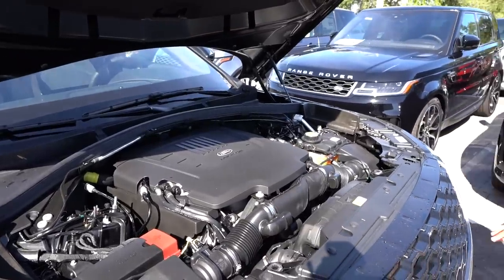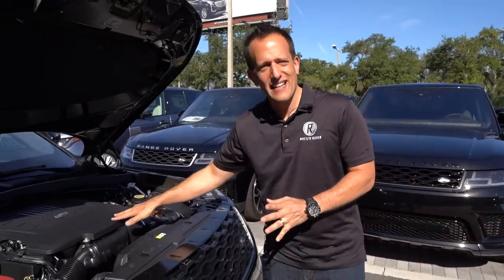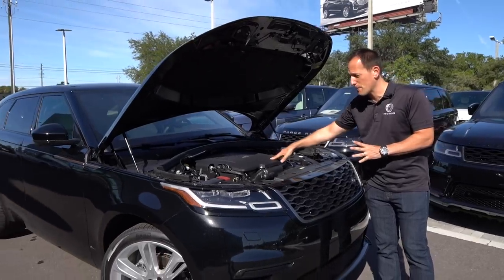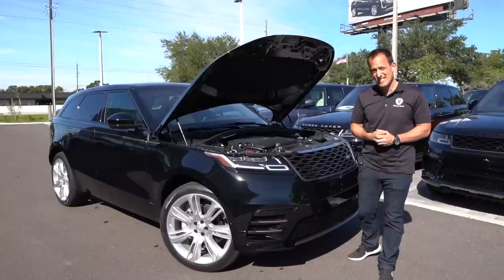But why don't we go ahead, we checked underneath the hood. We have the plastic cover here. It doesn't look like a trash can lid, which I'm happy to say. I wish it had a little bit more pizzazz, but why don't we get to the better part? Let's fire this up and see what this supercharged V6 sounds like.